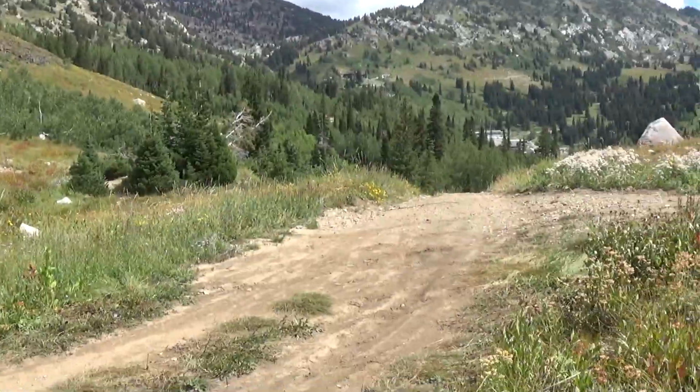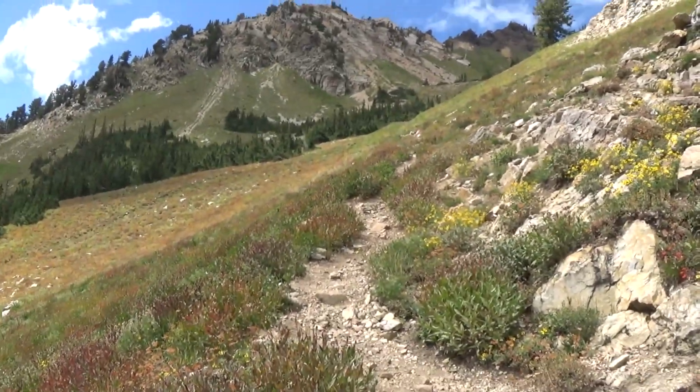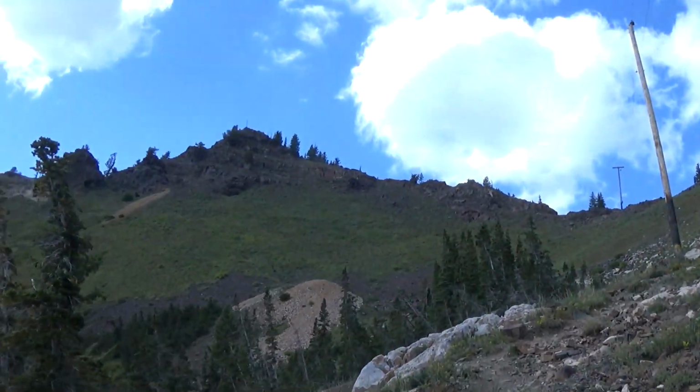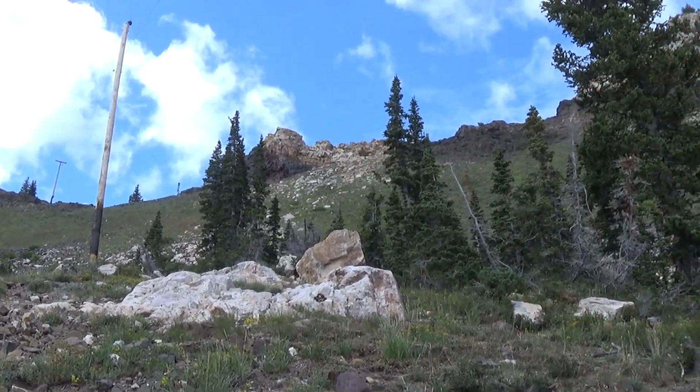I have done Cardiff Peak before, so I'll put a link in that. This section right here is just going up to Cardiff Peak. And it's pretty steep and not a lot of shade. It's not super long though.